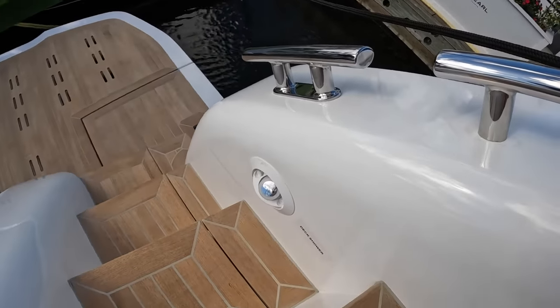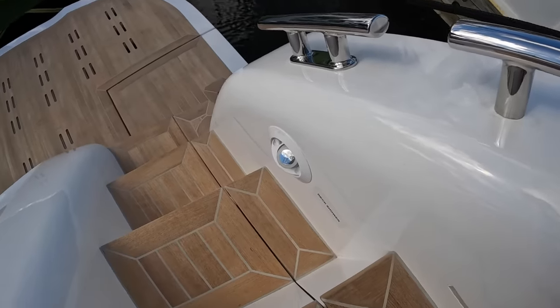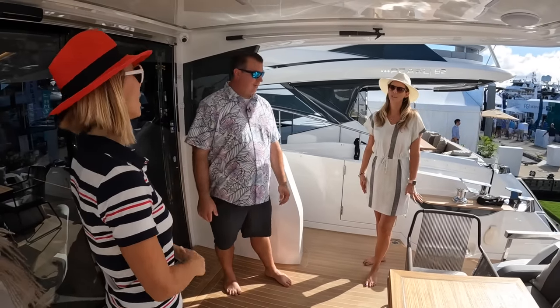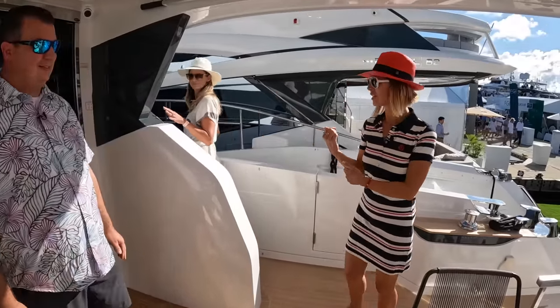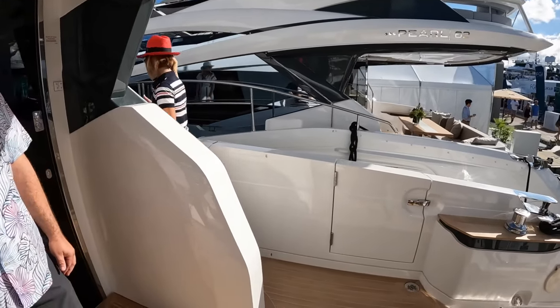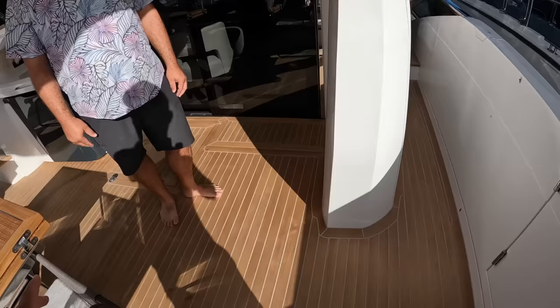We do have a transom shower right here on the port side, which is fairly convenient, easily accessible. You guys decide which side we go forward on, starboard or port? Let's go starboard. You see how they knew what starboard is? That's what I would have said. Let's start on the right side. All right. So we have boarding doors also here up on the cockpit level on both sides.